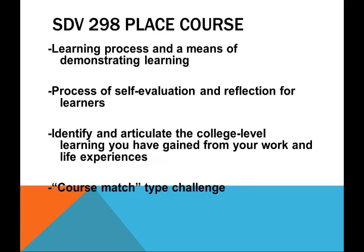Some of the outcomes hoped for in this process are that the college level learning you have gained throughout your lives will be validated, you will view yourself as an accomplished learner, and you will complete a professional portfolio demonstrating your competencies that you can share with your employers, your family, whoever you would like.